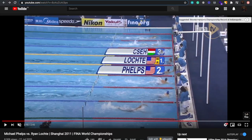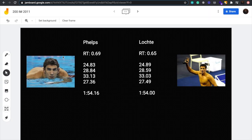So let's have a look at Lochte and Phelps' splits and how they went head to head. As you can see, their reaction time was great. For elite level swimmers, I would say under 0.7 would be the ideal reaction time, but nowadays you see some people consistently doing 0.6. So good reaction times, Lochte a bit faster. And in the first 50, Phelps was faster than Lochte in the fly, and Lochte was considerably faster in the back.